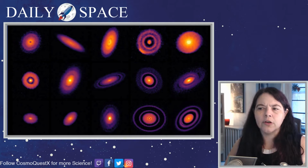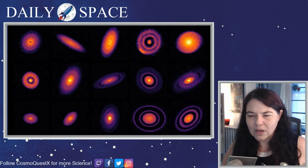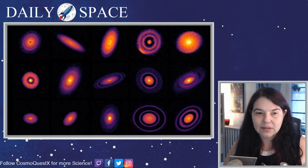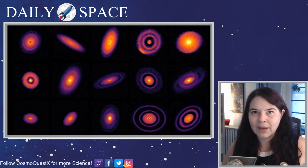Working at the Max Planck Institute in Heidelberg, they ran simulations, and they figured out that some of these disks would need 2,000 Earth masses worth of material to grow the planets that would be required to fill the gaps. And that doesn't work so well. And they figured out that the planets should be much more advanced in their formation than the ages of the stars seem to indicate.